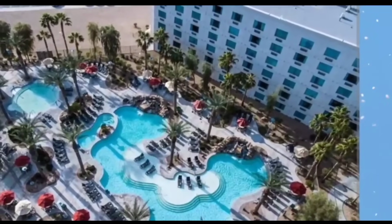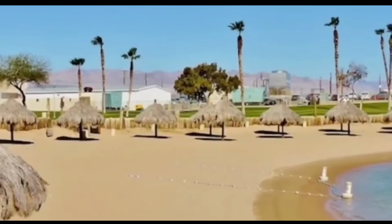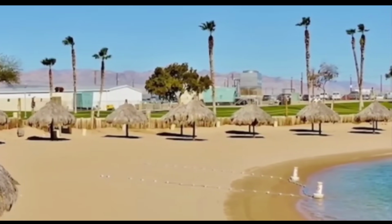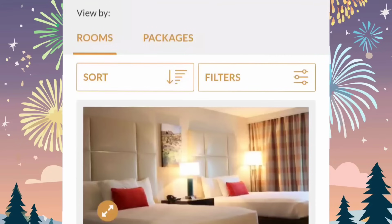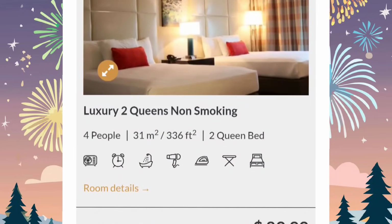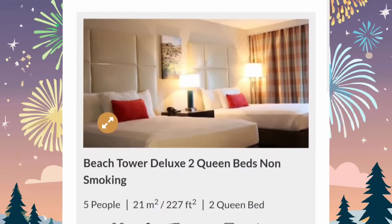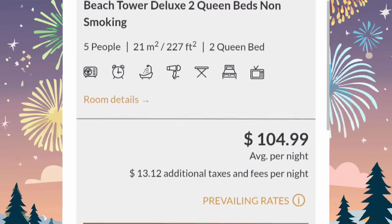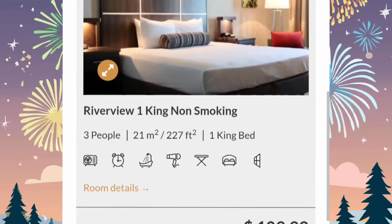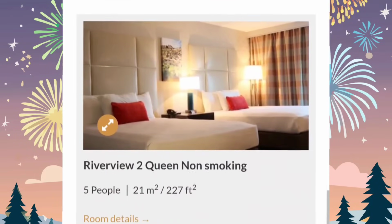They have the best pool. They just remodeled their pool, so they have the best pool in all of Laughlin, seriously. And they have the best beach in all of Laughlin, and you can launch your boat right there. So it's kind of got it all. You can hang out by the beach with your boat there. All the things. It's pretty awesome. And whatever, the rooms are nice.